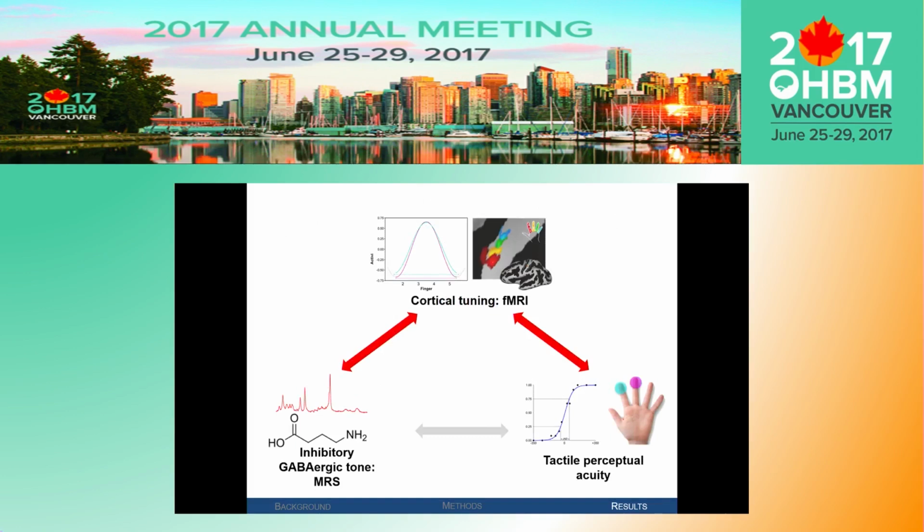So obviously, this is only a cross-sectional study, but what it really provides is a very replicable and firm foundation or framework for understanding what's going on in that link between neurochemicals and perception, which is generalizable not only to the somatosensory model, which we've used here, but potentially into other sensory domains as well.